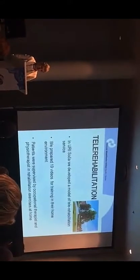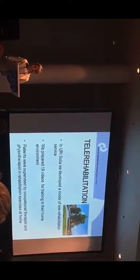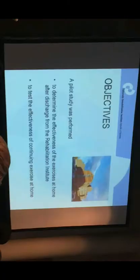Service, we established the technological infrastructure for its implementation via internet, and we prepared 19 multimedia contents videos. 14 of them show correct postures and transfers, and 5 of them comprising a variety of exercises for stretching. We selected multimedia contents for each patient and weekly adapt them individually to their needs during the video conferencing. And patients were supervised by occupational therapists and physiotherapists in rehabilitation exercises at home.